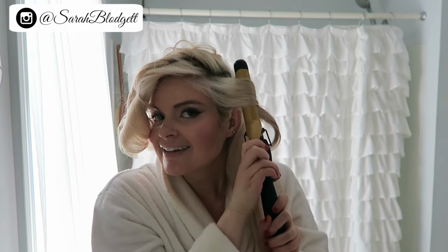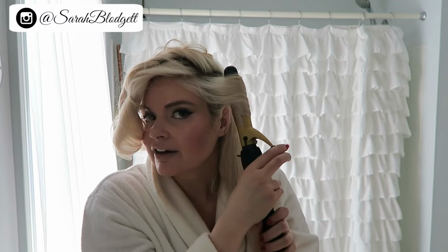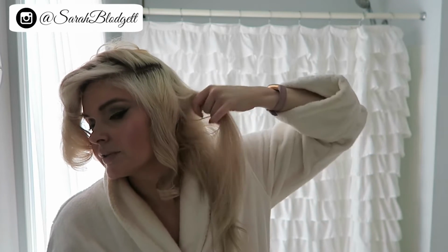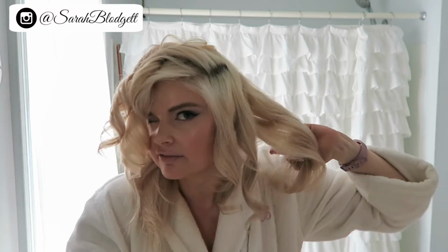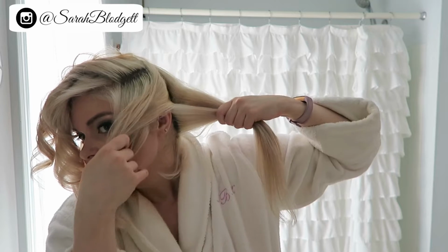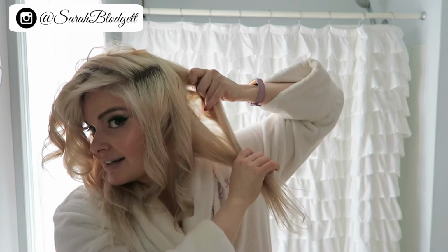I try not to go over the same spot too many times or leave it on my hair for too long, because that's when you run the risk of doing damage to your hair. The way I work, and I don't know if this is probably the right way to do it, but my hair is parted on the side, and with my hand I'll part my hair loosely in the back. It's not going to stay parted like that, so it doesn't really matter if it's even, but when you're doing it yourself, you need to see what you're doing.